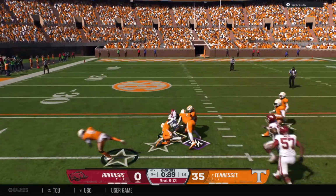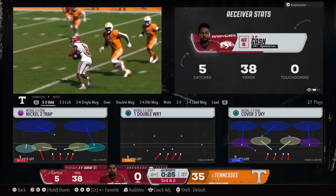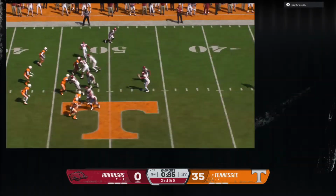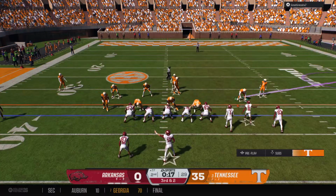The pull and throw off the RPO. And they'll knock him down. My old coach said you'll never go broke taking a profit. Take what's there, take the positive yards, and never complain.